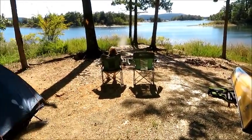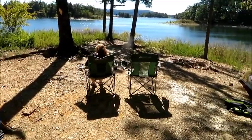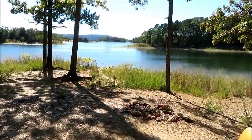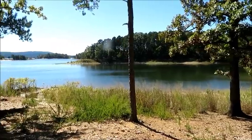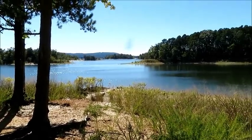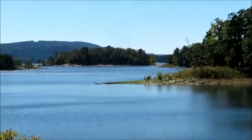Canoe's up. We can carry a little bit more stuff, but we're not. I mean, it's just carrying some bigger chairs instead of what we normally do. Paula's over here checking out the other islands with the binoculars. But let's get over here in the shade. So this is Lake Ouachita on some of the islands over here.